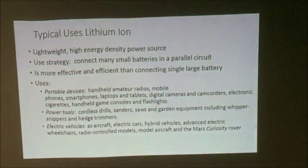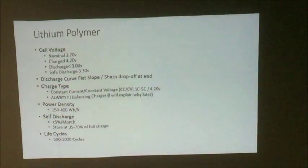And their uses are in portable devices, power tools, electrical vehicles, aircraft, all kinds of uses, and largely replacing the nickel cadmium batteries that I mentioned a minute ago. And then finally, the lithium polymer batteries, their nominal voltage is about 3.7 volts.